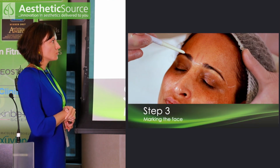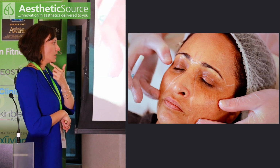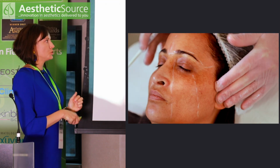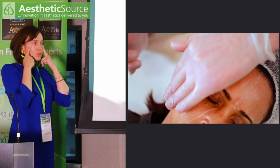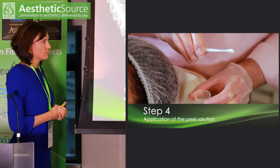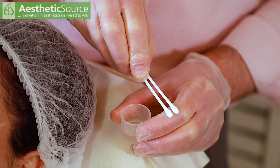Marking the face out, as we can see here, we will mark out a line from the medial canthus all the way down to the jawline near the marionette region. Boundaries of the forehead are divided into 2, just laterally by the lateral canthus of the eye to the hairline, and across from the zygomatic portion of the orbital bone all the way down to the mandible. We're going to be using cotton buds like this. We're going to take 2 cotton buds, hold them next to each other, so we have a wider contact surface.